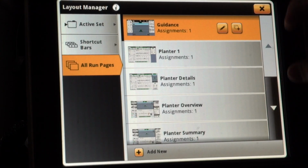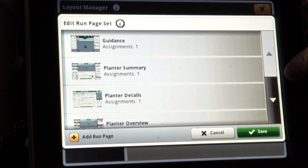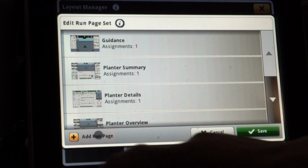Another one is around technology. Do I have the right technology in the cab? Can I document the passes so I can make better decisions? Do I have the guidance down so that I can run those tractors more efficiently throughout the night? And so those are just some things that we're trying to help our growers be prepared for.